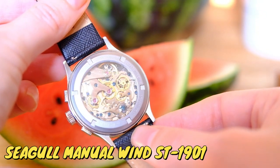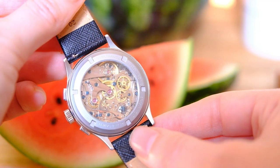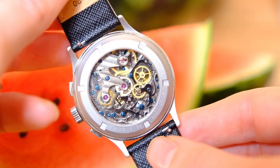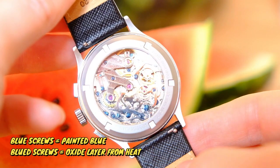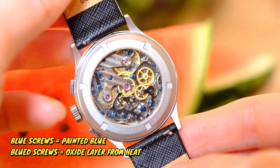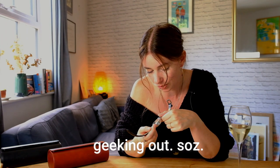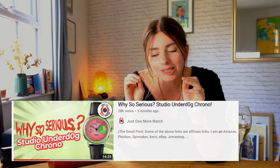So she has a Seagull manual winding ST1901 movement. Which I find really interesting to look at, but it's actually a really pretty movement as well. You can see the jewels and the blue screws. I suspect that they're blue screws and not blued. I don't know, but I would definitely say blue screws, not blued. If you want to go really in depth on the movement, I highly suggest you check out Just One More Watch's video on this piece. He really does a Ben Clymer deep dive into the Seagull movement.